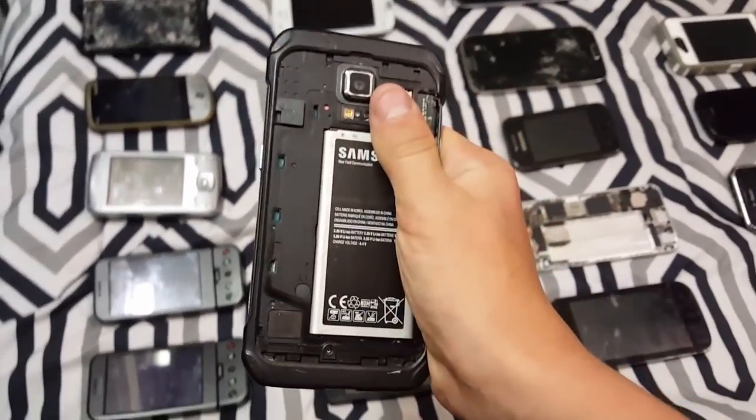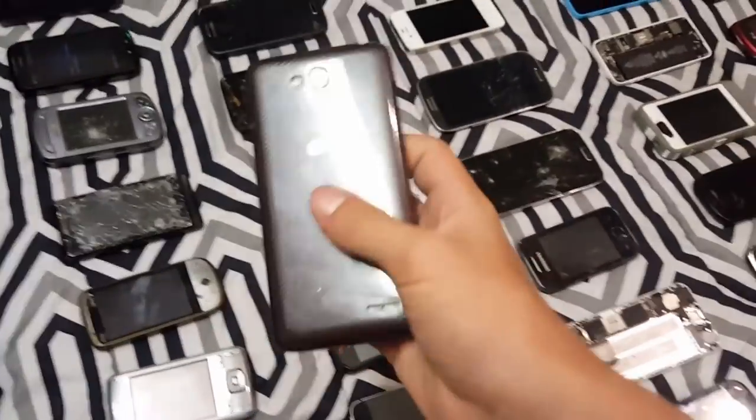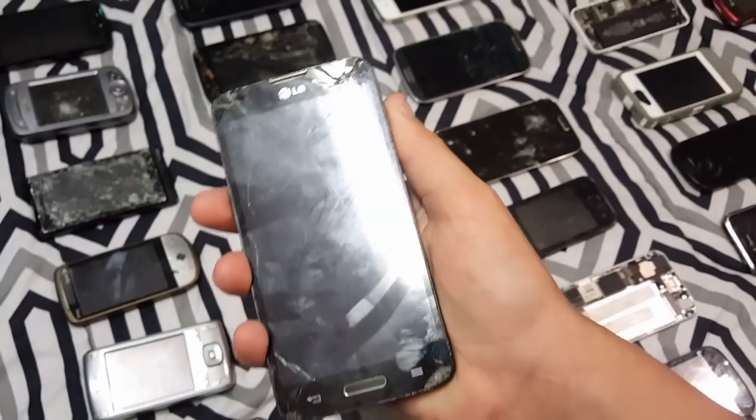because the LCDs are so hard to get out. I don't even know how you're supposed to do that. And I don't have a heat gun, so all I have is a hairdryer, and that's not even mine, so yeah. Anyways, next up we have this LG L70, I believe, and it does not work.